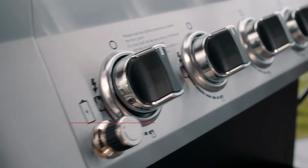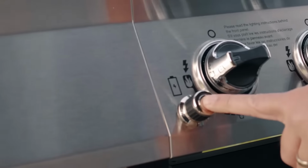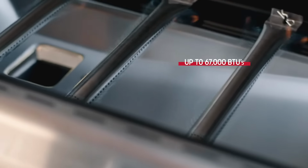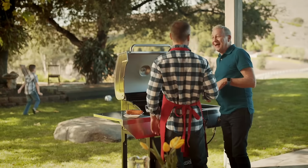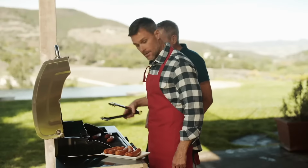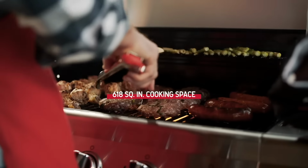Plus, 5 stainless steel main burners each carry a 5-year limited warranty, ensuring long-lasting performance. When it's time to grill, up to 67,000 total BTUs of grilling energy means quick, convenient, controlled heating, while a generous cooking area provides enough room for up to 29 burger patties.